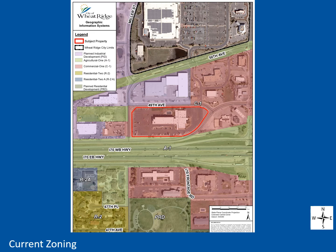This is a zoning map of the area. The property is currently zoned C1 and is outlined in red in the middle of the map. More C1 properties exist to the east that include Hopper's Sports Grill and a Napa Auto Parts. Immediately north of the site is a planned industrial development, including a plumbing supply company. To the west is more industrial and agricultural 1 zoning. Immediately to the west is a used car dealer.